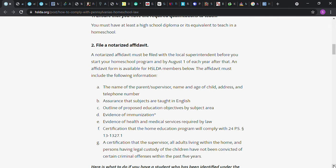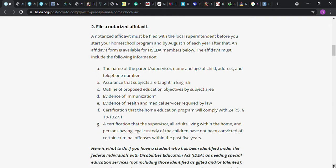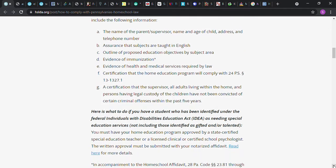of health and medical services required by law, certification that the home education program will comply with that statute, a certification that the supervisor, all adults living within the home, and persons having legal custody of the child have not been convicted of certain criminal offenses within the past 5 years. And you can look up to see what that is.